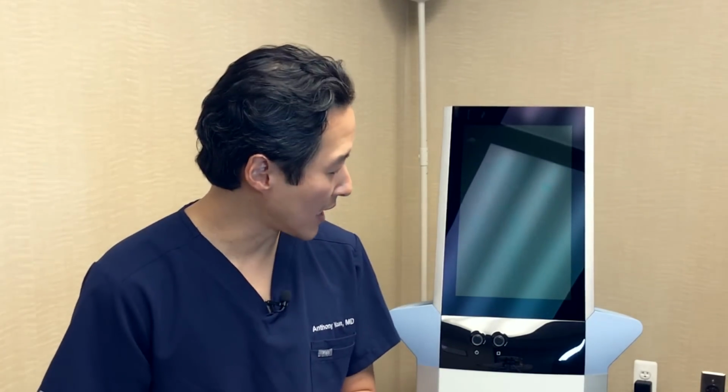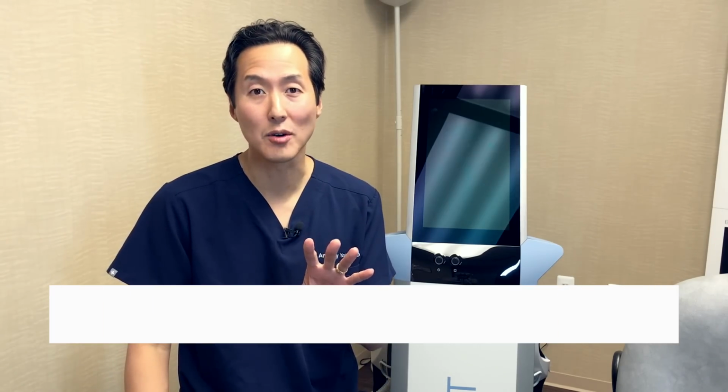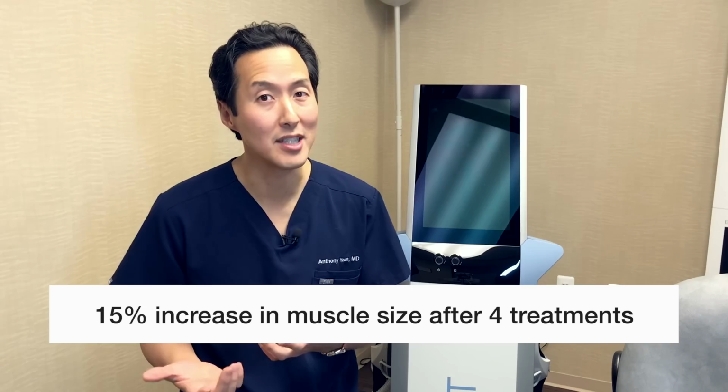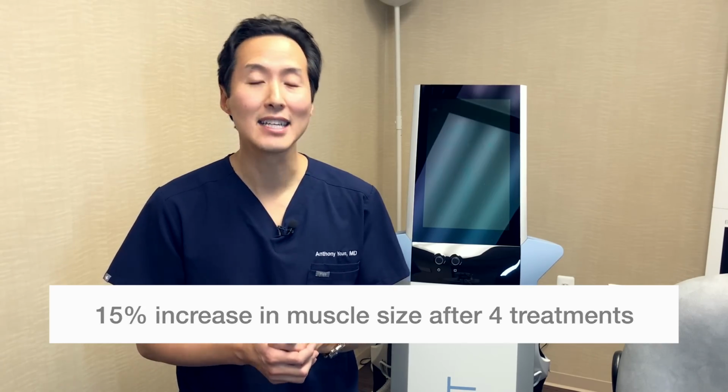And this uses electrical energy to stimulate your muscles to contract 20,000 times over one 30-minute session. And after 4 sessions, studies show that it can increase the thickness or the size of your muscles by about 15%, reduce fat by about 19%, and if it's done on the abdomen, it can reduce a diastasis, or the separation of the muscles, by 11%. So for my patients now who want their buttocks enhanced, I'm not recommending a BBL because of the high rate of complications, basically death. This is a very, very safe way to do it.